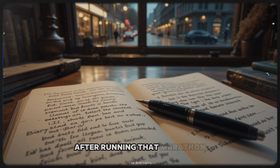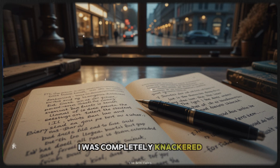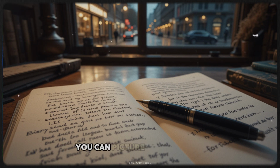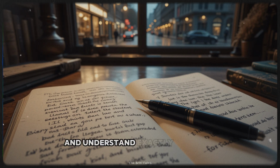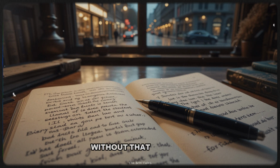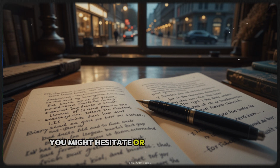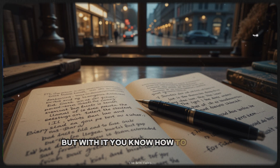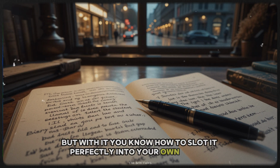Think about the difference between learning that knackered means very tired, and actually hearing someone say, after running that marathon, I was completely knackered. Suddenly, the meaning becomes more vivid. You can picture the situation, feel the exhaustion, and understand exactly when it's appropriate to use that word. Without that context, you might hesitate or use the word in the wrong place, but with it, you know how to slot it perfectly into your own speech.